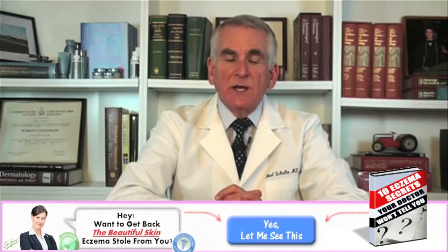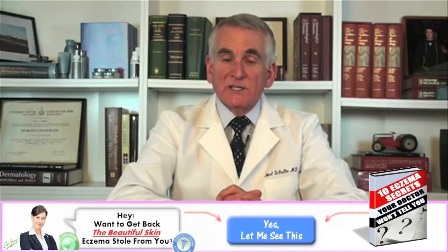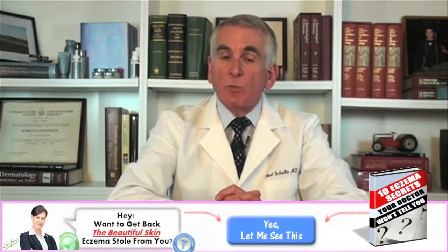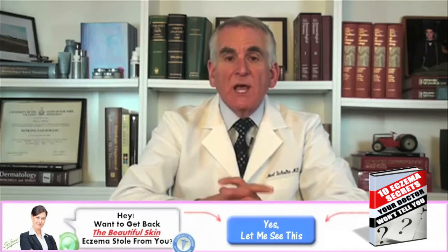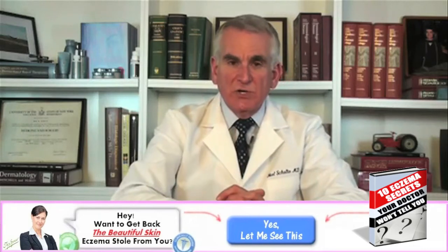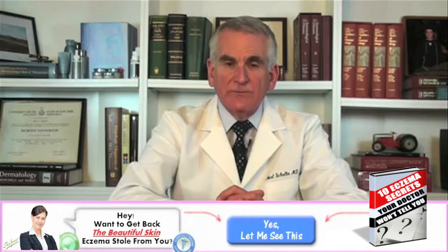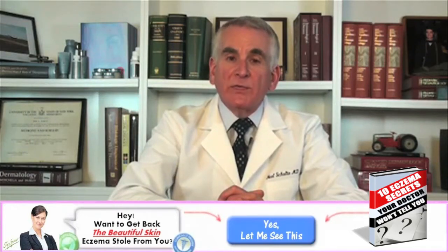The best way to do it, unfortunately, is not with oral antihistamines. They really don't work very well. And if you use heat to stop the itching, while it feels wonderful for a few minutes, it causes a rebound increase in itching afterwards, so don't use hot water in the shower to stop your itching. The best way to do it is with either cold water or with menthol.